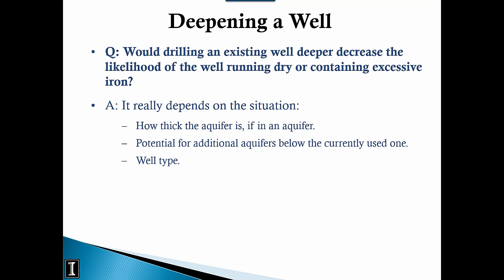So that doesn't answer your question about the iron. Unfortunately, it's pretty hard to find a deeper aquifer anywhere that doesn't have a significant amount of iron in it. And I'm sure there are, but in general, that's one of the things that you can expect to find in groundwater. It's fairly high in iron. I mean, it's highly mineralized water, and so most of the time it's not going to help.